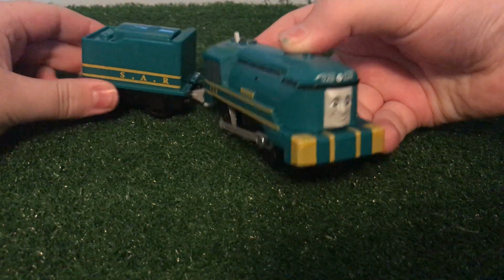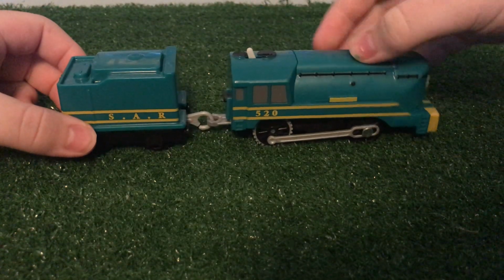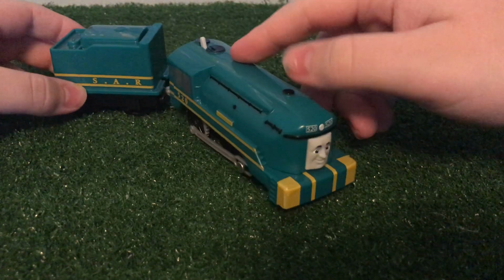So, anyway. Next up, we've got Motorized Shane. For those of you who don't know, Motorized is what's replacing Trackmaster. Basically, you can think of it as Trackmaster 3.